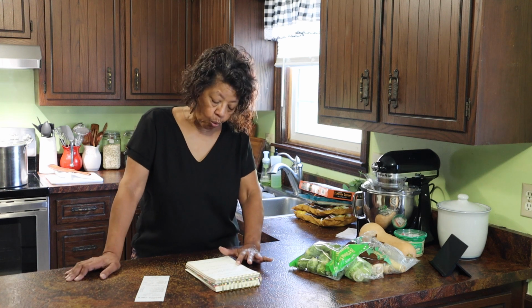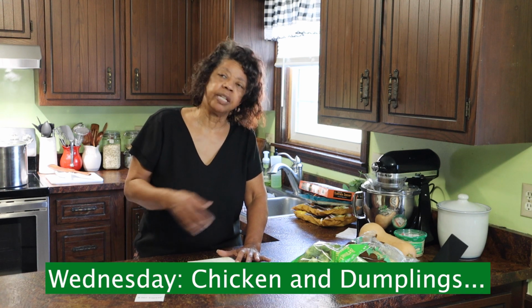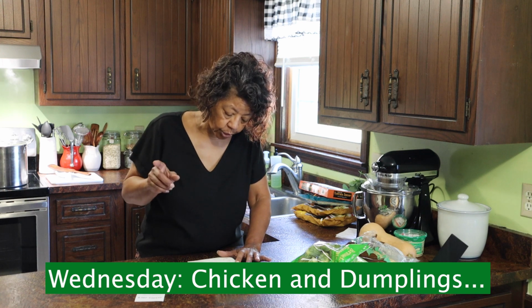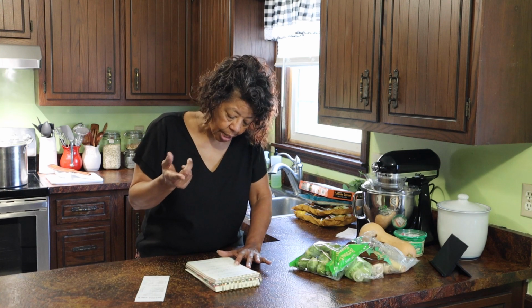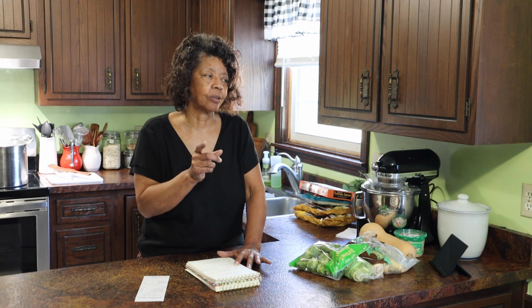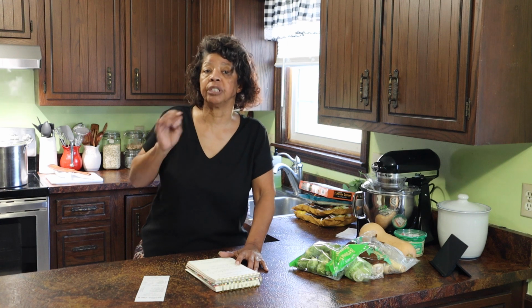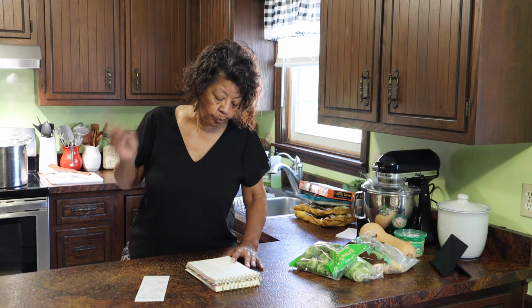choose to. On Wednesday, we're going to do chicken and dumplings, or either chicken and dumplings or chicken and noodles, not sure. And then backing up to Tuesday, the tacos could be ground beef tacos or they could be chicken tacos. I was thinking chicken tacos for Tuesday, and then making chicken and dumplings with some of the chicken on Wednesday.